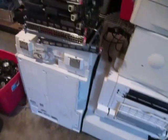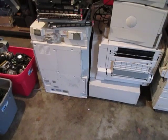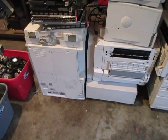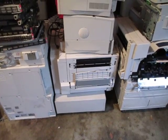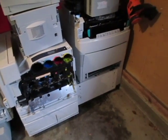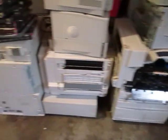The printers, I'm going to break down one to start and see what I can get out of it. I found a place in my area that buys old printers and stuff by the pound. It's not much, but it may just be better selling this stuff as is and getting it out of my way so I can make room for the better stuff. Again, I'll do an experiment and see what happens.